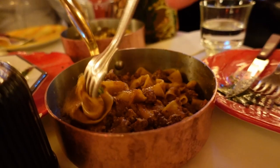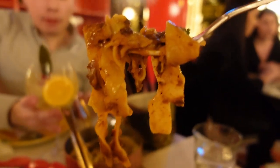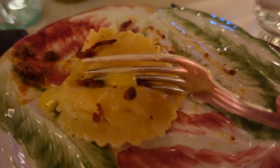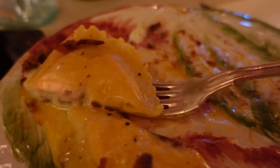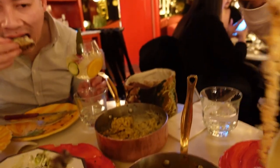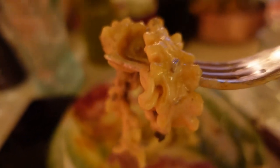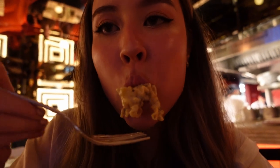The pasta was freshly made. The ragu pasta was a little bit salty, but the carbonara ravioli was, oh my god. I never order ravioli, but this one was very good. But the star of this night was the truffle pasta. This pasta was so freshly made, and the truffle taste and the creaminess were just perfect.